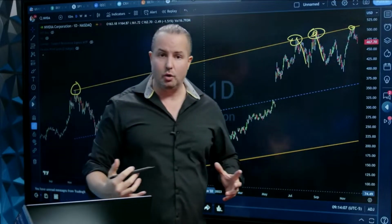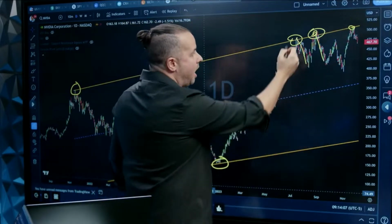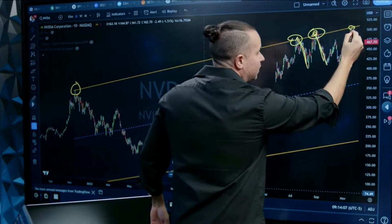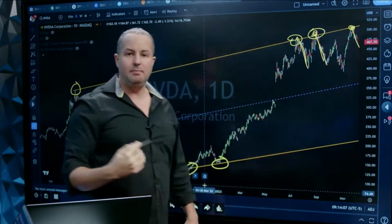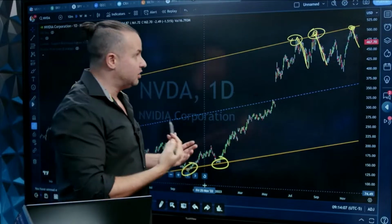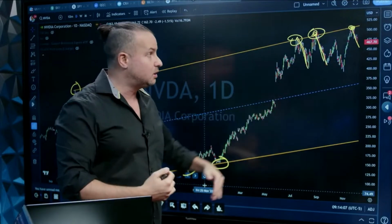Again, you're not reinventing the wheel. You're looking at history and saying, every time this line hits, it pulls back. Hits, pulls back. So what do you expect here? Pull back, right? That's really all you're doing here. You're just looking at this and saying what usually happens at this level, and ultimately that seems to be happening.